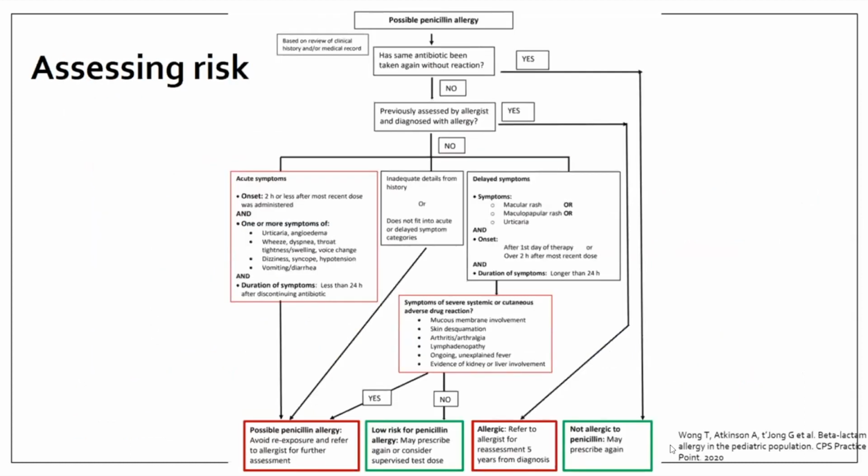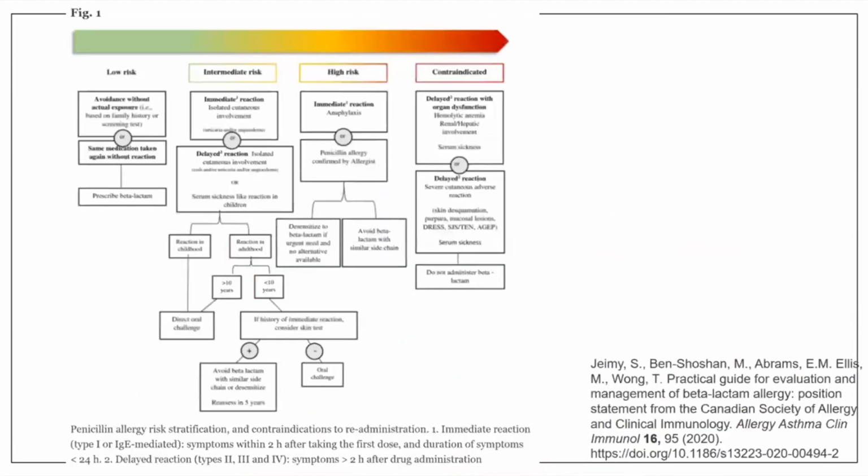And so we have risk assessment algorithms. This is very common in medicine to have these flow charts and help you arrive at a decision. This was published in the Canadian Pediatric Society as a practice point in 2020, and it was determined to be validated in a previous study coming out of our hospital to be reliable in identifying low-risk patients. There are many of these that exist in the literature. This one is from the Canadian Society of Allergy and Clinical Immunology, and essentially leads you through the same process as the one I had in the last slide.